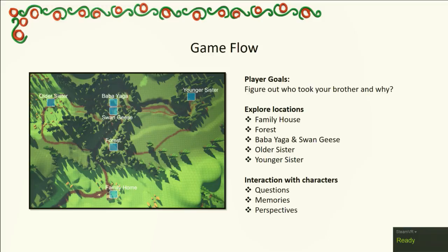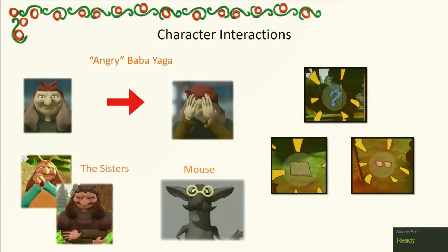These are set up to be very basic and low level because children are our target audience, and we want to make sure it's not too difficult. They're not here to explore for a reason we would explore. They're here to just be in the environment and see if they can learn from it. The next thing is our interactions, and that's questions, memories, and perspectives. I can go into this in a little more detail.